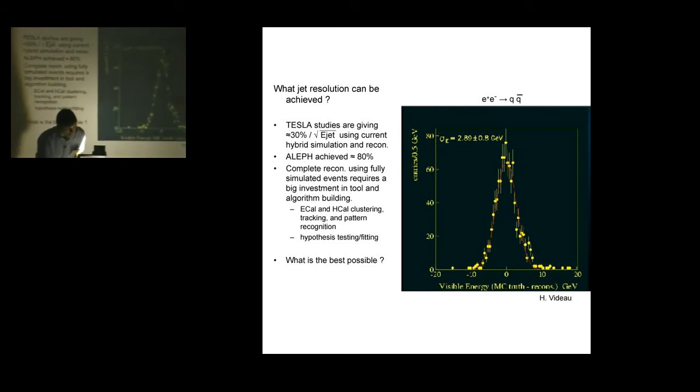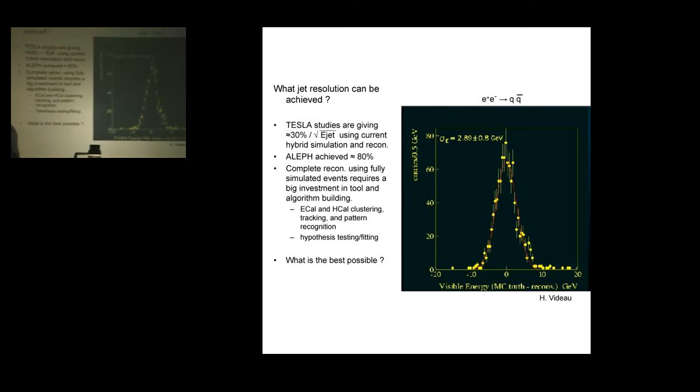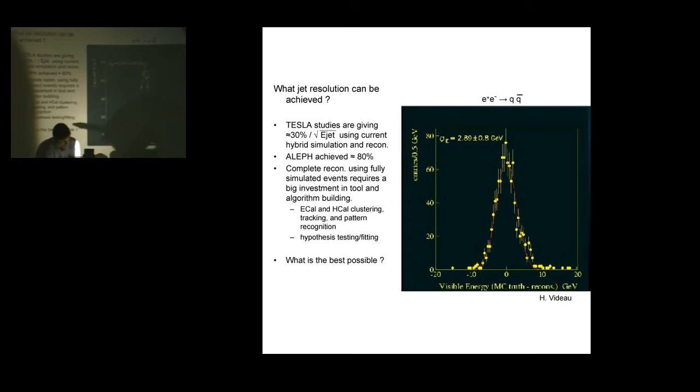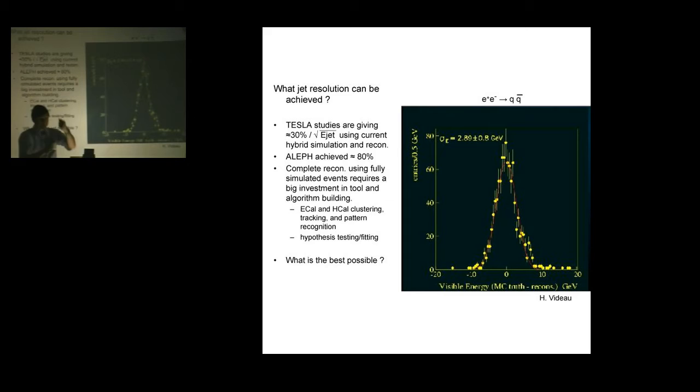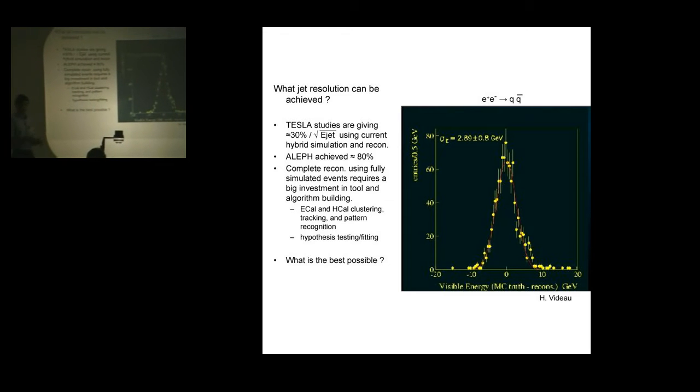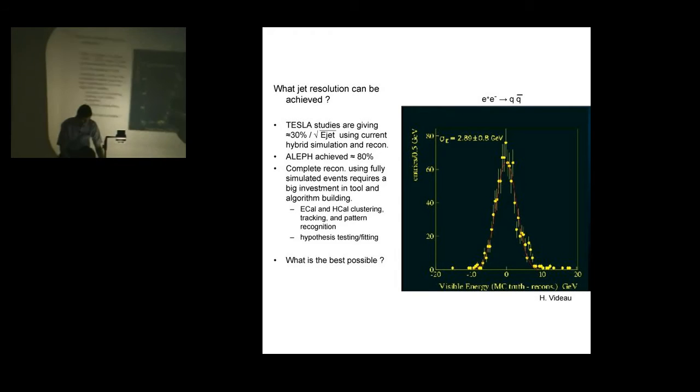Now, one could ask the question, how well can you do? Because the idea is very simple, but actually carrying it out is fairly complicated, and it involves developing a lot of new tools that most of us don't have in terms of pattern recognition and so forth. So clustering, tracking, pattern recognition, merging tracks with clusters, and so forth. So you can ask, how well could you do? Is this 30% limited by the device, by the physics, or by the algorithms?